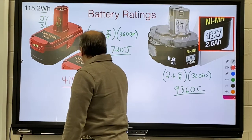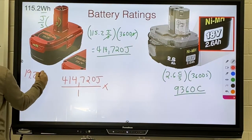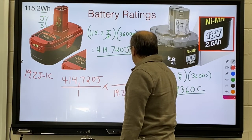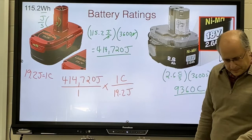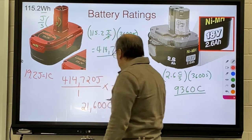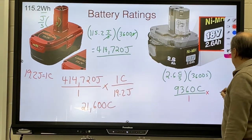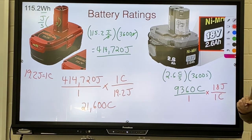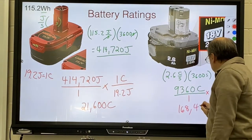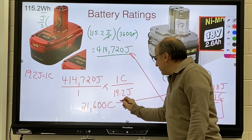We start with the joules, and we realize if it's 19.2 volts, that means 19.2 joules for 1 coulomb on that battery. So we put the 19.2 joules on the bottom, the 1 coulomb up top, and we get 21,600 coulombs. For this company, we start with the coulombs. It's an 18-volt battery. That means 18 joules per coulomb. The coulombs cancel, and we get 168,480 joules. We now can compare energy to energy, or coulombs to coulombs.